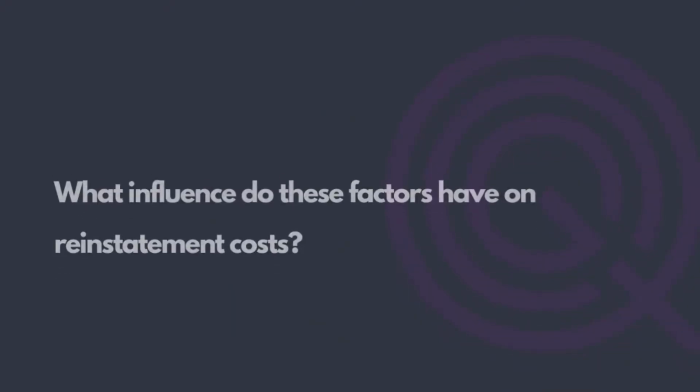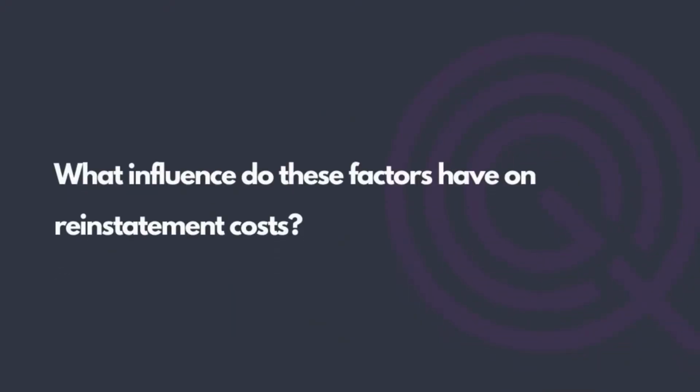And like staff shortages in the care sector, there's a major shortfall of builders. This is anticipated to continue in the next 4 to 5 years. So all of these influences are going to essentially drive up the cost of reinstating a commercial premises, meaning the likelihood is that you may be underinsured for your property.